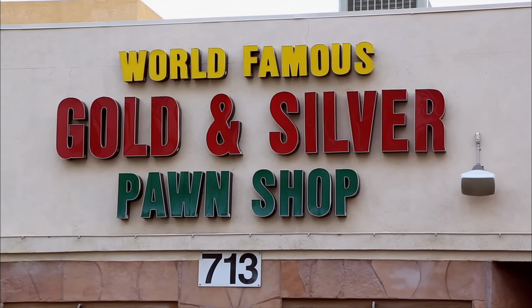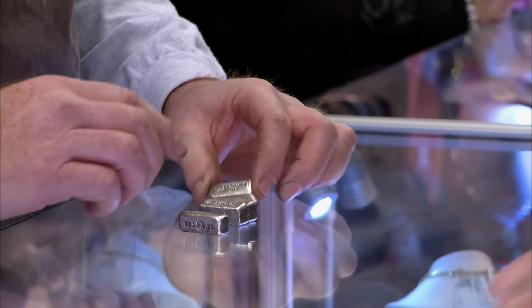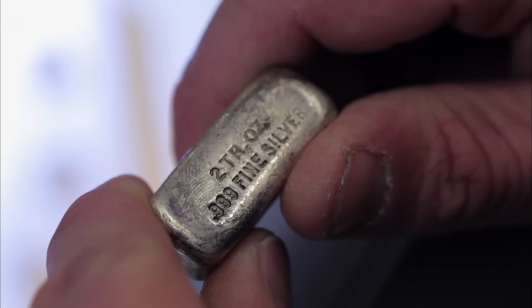Hey, how's it going? Good, how you doing today? Doing good? What can I help you with? Got myself a few Volkswagen silver ingots, commemorative of the 25th anniversary of Volkswagen selling vehicles in the U.S. market.